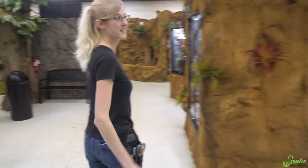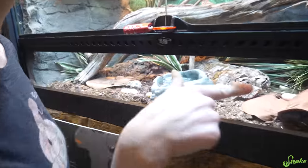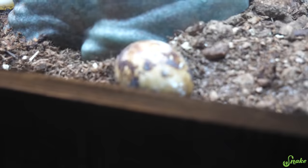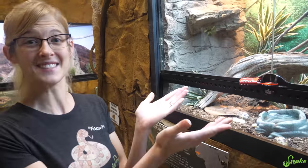Just got in, and Haley, our employee, told us that the egg-eating snake laid eggs. Oh, that's cool. Sure enough, there's one. Oh, and there's one. And there's one. Look, there's one. It's speckled. That's an egg-eater egg, all right. Yeah. So, I guess breeding season isn't over yet, and we have egg-eating snake eggs.